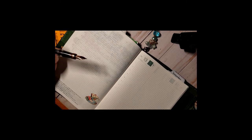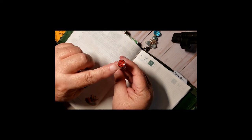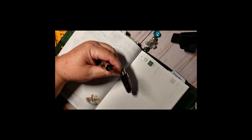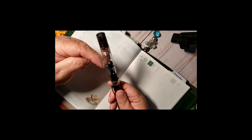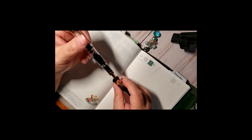And I use fountain pens. I love fountain pens, and this one is a demonstration? No. You can see the ink in there, so I like seeing the ink slosh around. And it is a Twsbi. It is a smoke black and rose gold. You can see through the black. I don't know if you can. And it's rose gold, and you turn this and it pushes the thing down, and then you stick it in the ink, and then you twist this back up and it fills up the chamber.